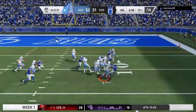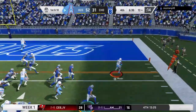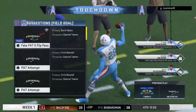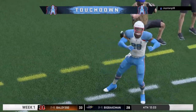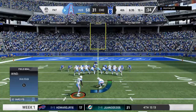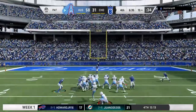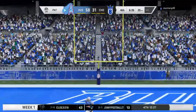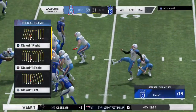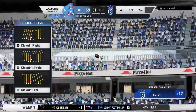Mixon with a first down carry, and he's in. Touchdown, Houston. Joe Mixon, already his second touchdown here in this opening weekend. And his guys capitalize on the short field as they take it in for 6. Boswell good with the extra point.